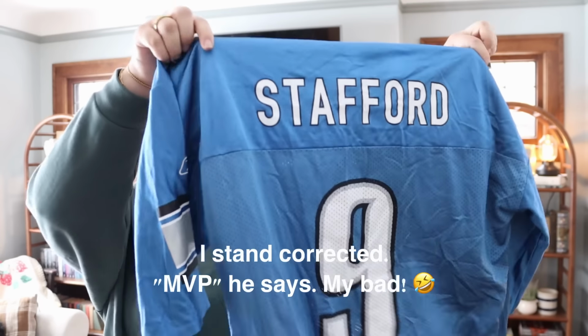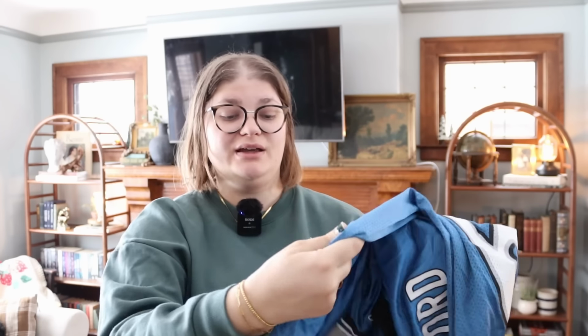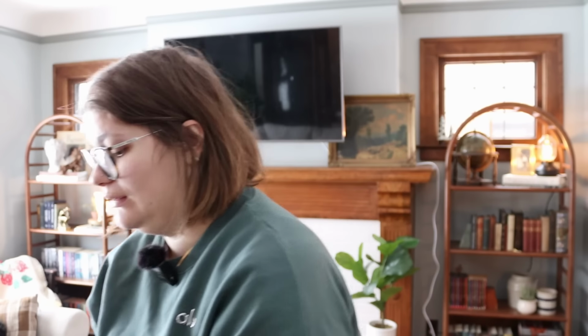This is what I normally do. I find a jersey and I send a picture of it to Jeremy, my husband, and he tells me if they're a good player or if he thinks that actually somebody would be searching for this. And he said that this person might be a Hall of Famer this year, which is good. So I decided to grab it, especially since it was only like $1 and in great condition. This one is a size large and is also in a collaboration with Reebok. So I will list that.